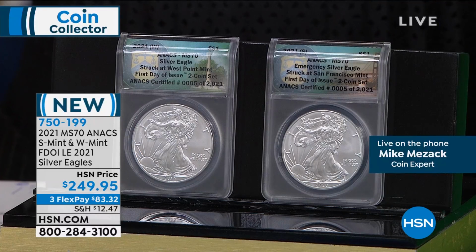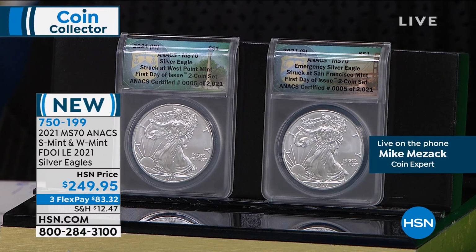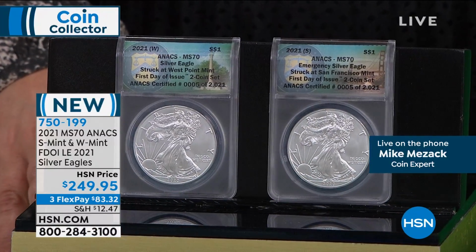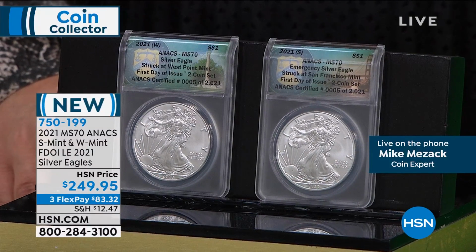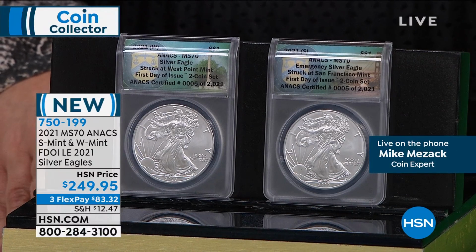They are 100% match numbered, so you have set 5, set 6, set 7, so on and so forth, for only 2,021 sets. The fact is if I could get coins, I could have sold 20,021 sets. Today's the first day that we're doing full presentations. I suspect we've already sold the better part of 700 sets. I think we only have probably about 1,200 or 1,300 of these now remaining. That's how quickly they're going.